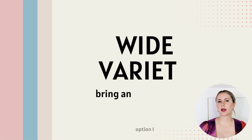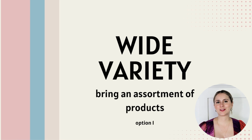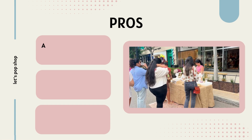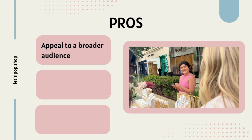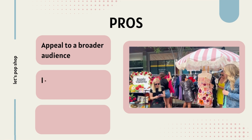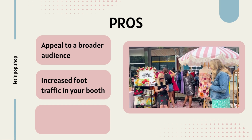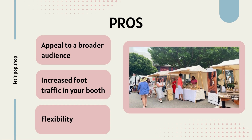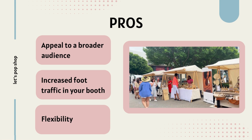So first up, we're going to take a look at option number one, which is offering a wide variety of products. So let's take a look at some of the pros of this approach. First up, we have the fact that you will appeal to a broader audience. By offering a range of products, you increase the chances of attracting different types of customers who may find something they like. Next up, we have increased foot traffic. A more diverse product selection can draw more visitors to your booth and potentially lead to more sales. And lastly, we have flexibility. You can adapt your offerings based on what's popular at the event or what customers are looking for.